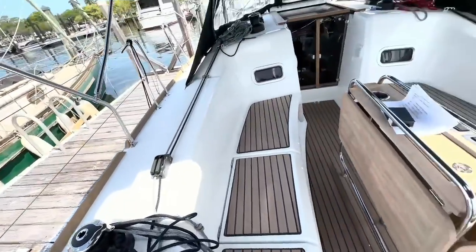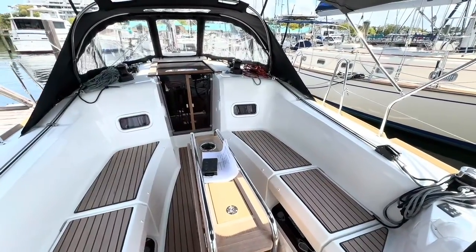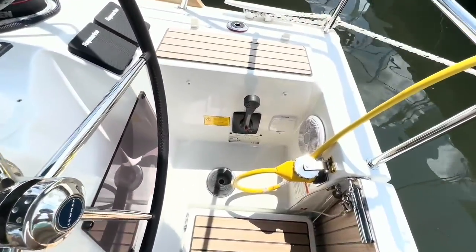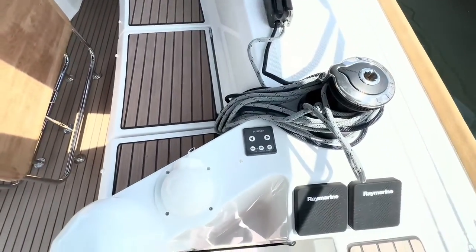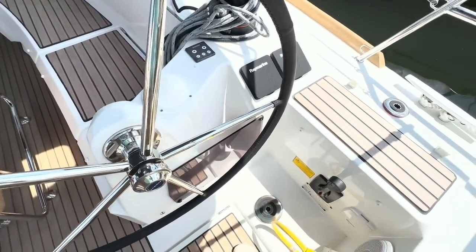Now, is that necessary? I guess it depends if you like dual steering or not. You have twin rudders. They're not spares, they're twin rudders, basically to give you a little bit more performance when you're sailing. All your controls for docking, your engine controls, your bow thruster. Yes, it has a bow thruster on a 35-foot boat. It's all on the starboard side of the boat.